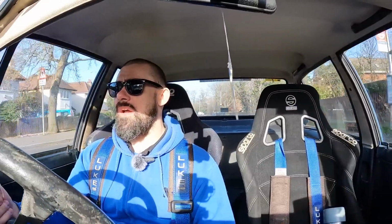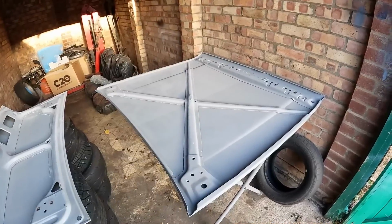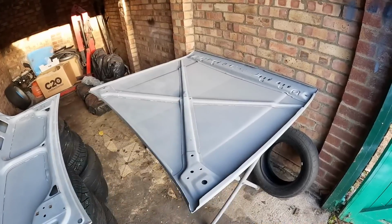In other news, I've had another delivery from my friends at Kent Europe, including the grey 1K high build primer. And yesterday when I was at the garage, I gave the inside of Heidi's bonnet another coat of the grey primer.